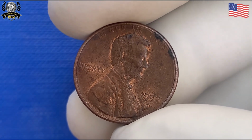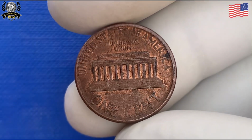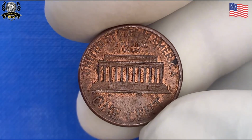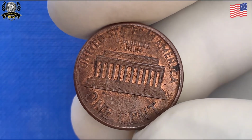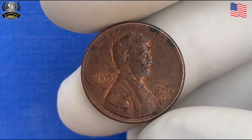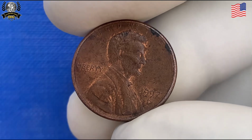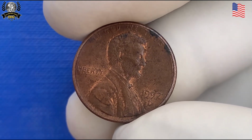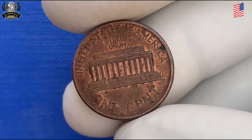In 1982, the U.S. Mint made another significant change, shifting from a copper-based composition to a copper-plated zinc core for the penny. This was due to rising copper prices, and it marked the beginning of the modern era of pennies. The coin's composition was further solidified, and it remained this way for decades. By 1992, the design was largely unchanged, yet subtle details in the minting process would set certain coins apart from others, creating the stage for a small but important subset of pennies that would leave a lasting impact on collectors.